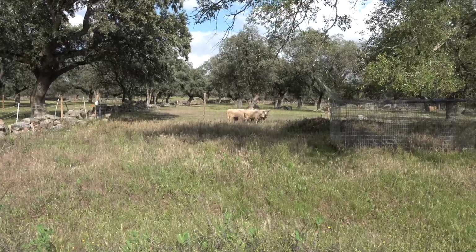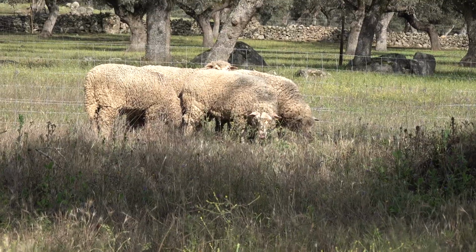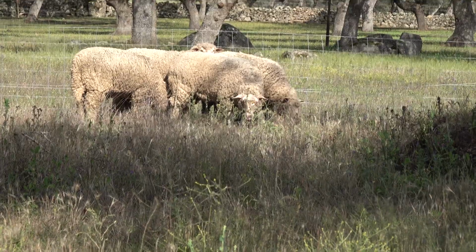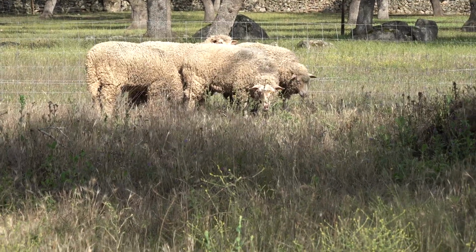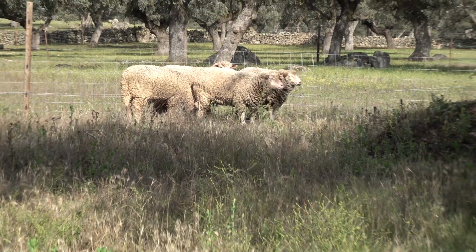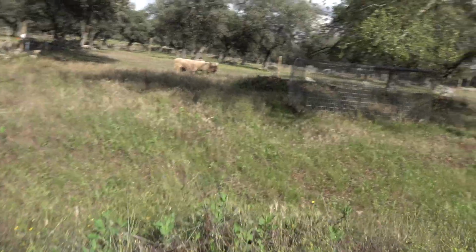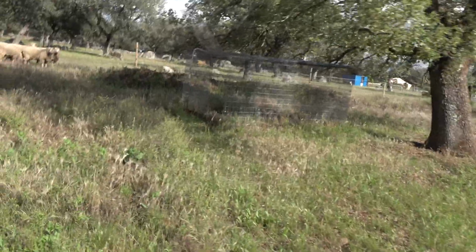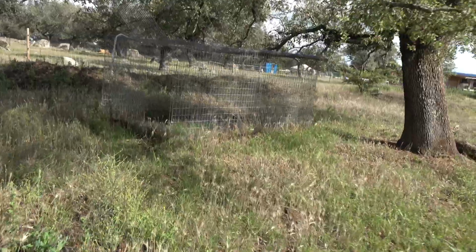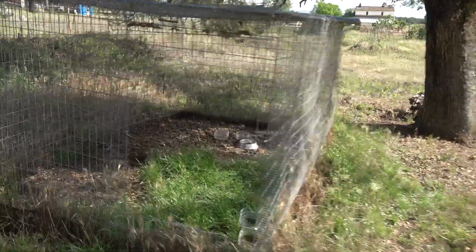So let's step away a little bit. And there, these four ladies, they are waiting to see what the next move of the predator is going to be. I won't do them any harm, but they don't trust that. I want you to see inside of that little cage that we have there. That is where we kept the cats when they were very, very young. Let's see how it looks.